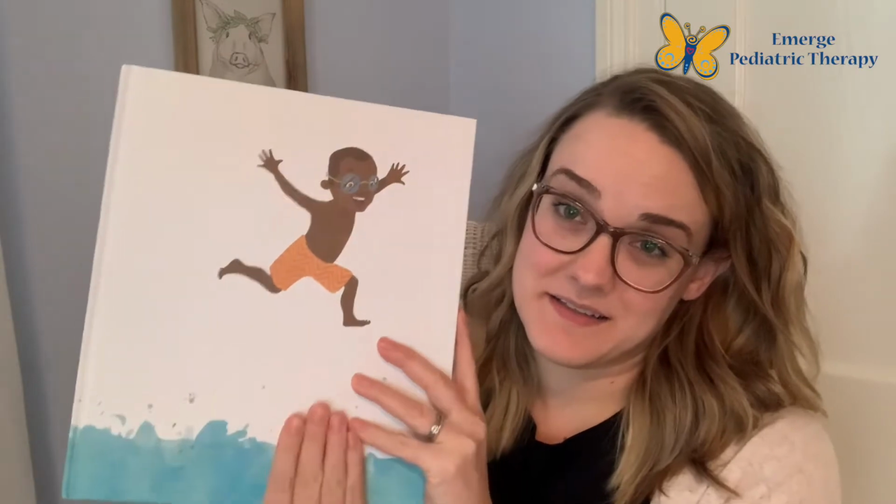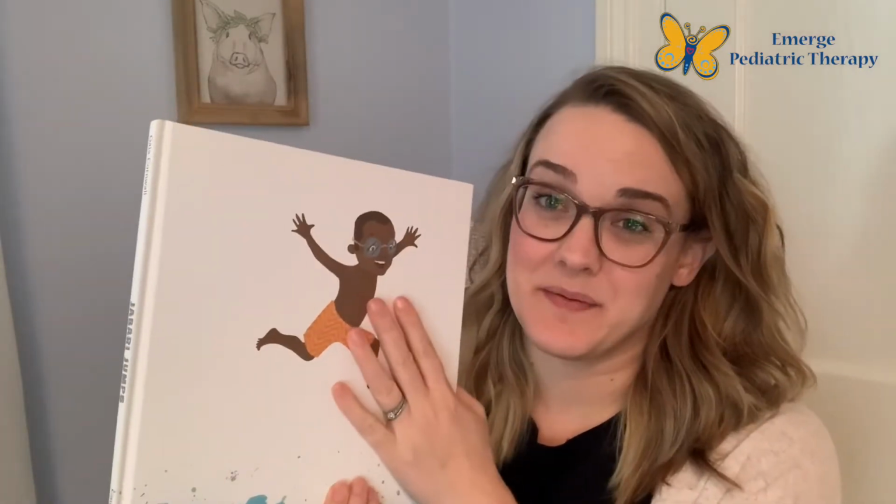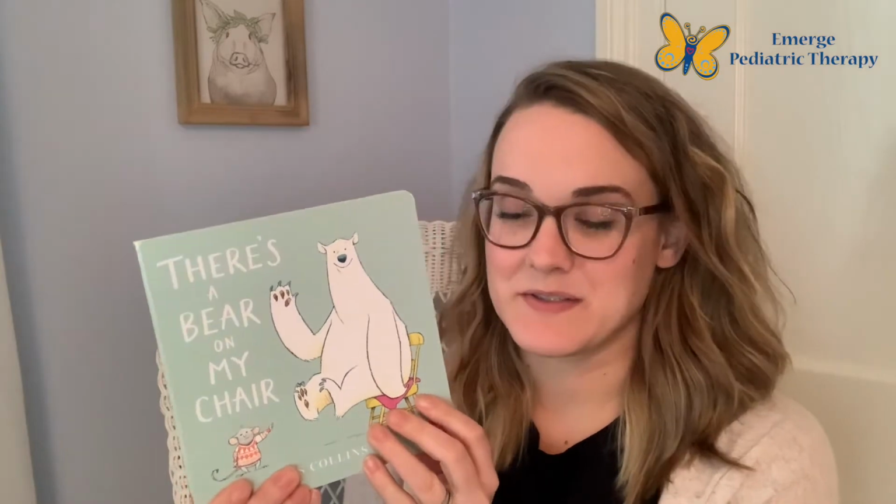Today, I am going to be talking about how I do this in therapy, but I'm also going to be showing you using some of my daughter's favorite books. One of our all-time favorites that we'll be reading today, it's missing the dust cover because we ripped those off at home, is Jabari Jumps. It is the sweetest book. I absolutely love it for so many reasons, but we'll be reading from there along with There's a Bear in My Chair, also a super cute book that I love.